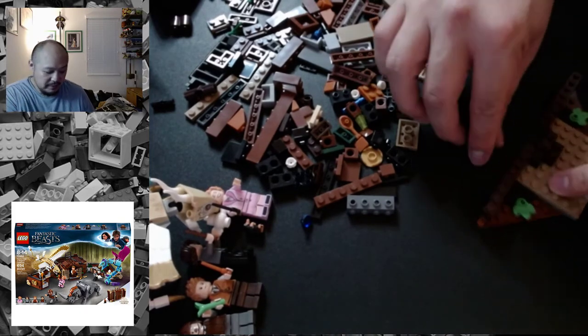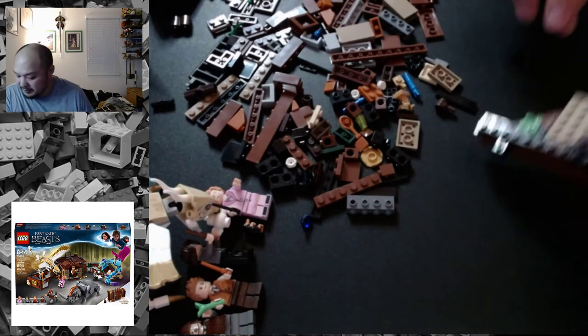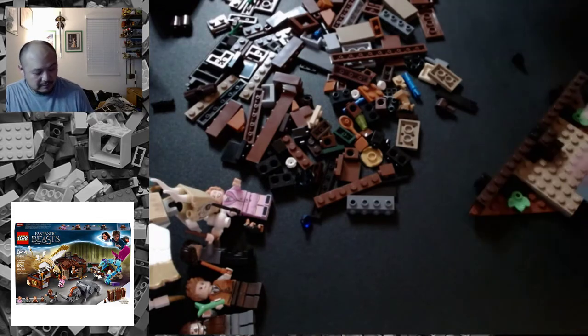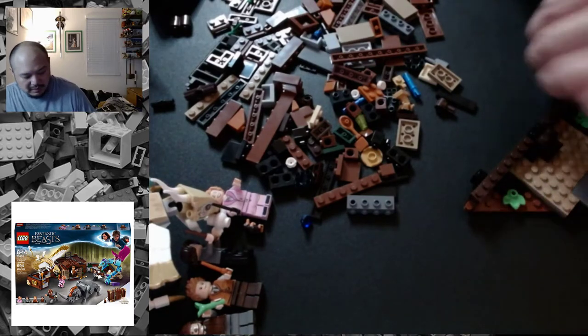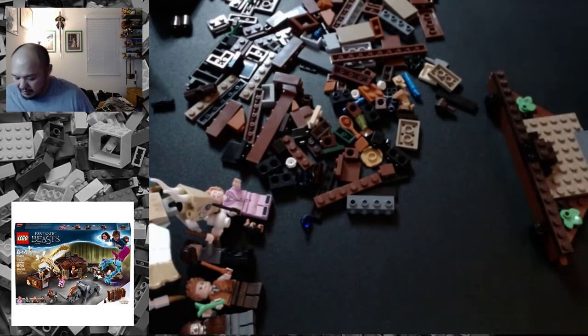You can't really tell because the camera and the color definitely disagrees with the camera and the light. So there you go. All right.